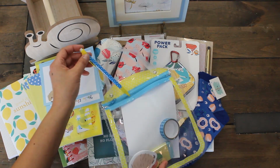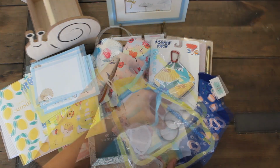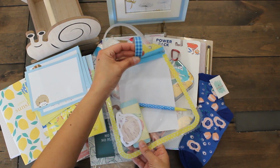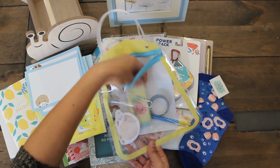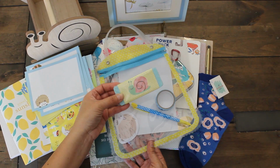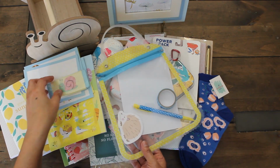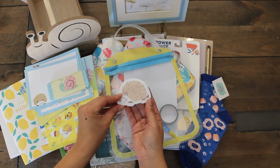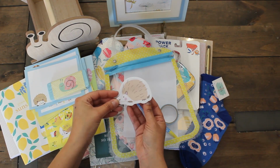And then we have a pencil. We also have some washi tape. I like that checkered print. We have this adorable little eraser here with the snail. And we also have a cute sticky note pad with this adorable hedgehog.